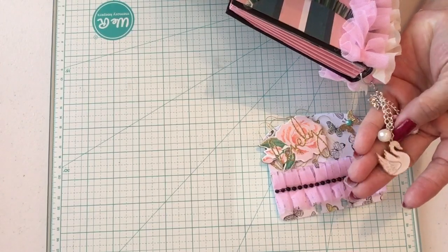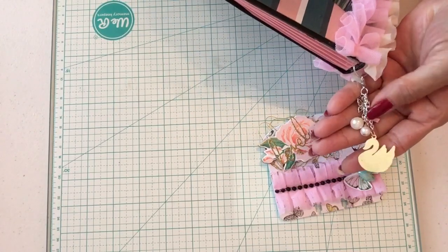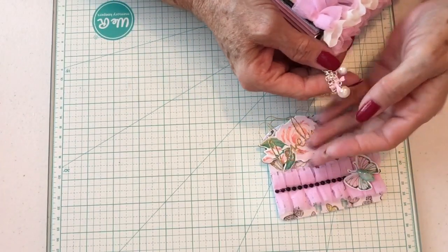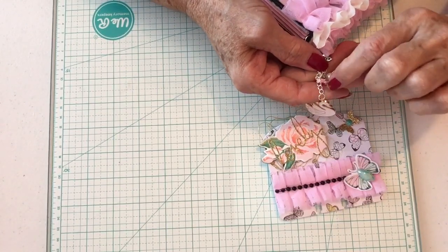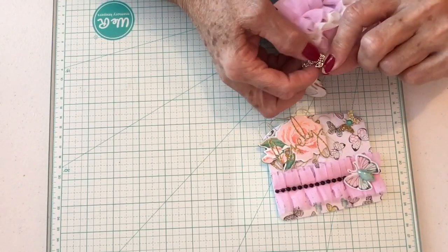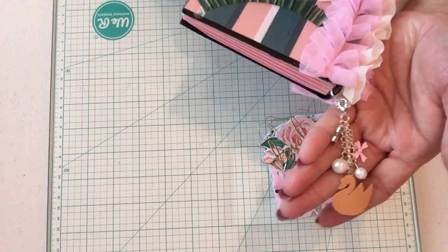And then I added a dangle, which I have made. It has the swan, which is from Hobby Lobby, some pearls, a little bow that I got from AliExpress, a little bow charm, and then a little butterfly because she loves her butterflies. So that's my charm I made for her.